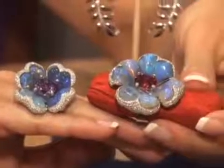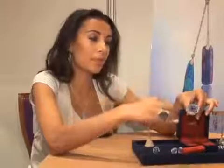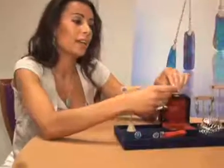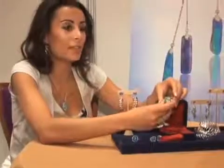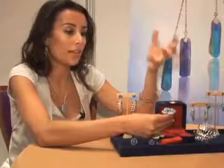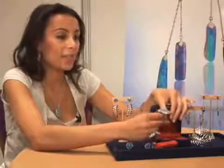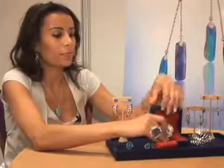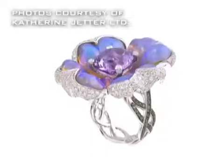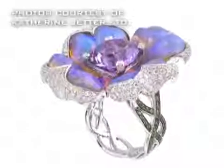of being appreciated. I believe that this red rubellite really picks up the deeper tones of the blue within it, and I like to combine it with the green tsavorite twisting vine here underneath and the diamonds to really make the piece come to life and display it in all of its glory. This piece is hand carved in white gold, and it's set with black rhodium plated white gold as well with the tsavorites to really bring the colors to life.